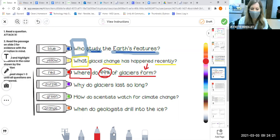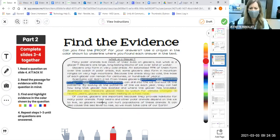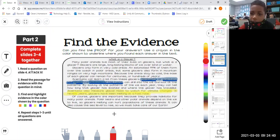So get your highlight ready. I've got my highlight tool ready, and I'm going to go look through the text. I'm looking for a part about how they form, how they're made, or where that percentage is. Landon, what have you found? I found it says on the text, and I can't see it.